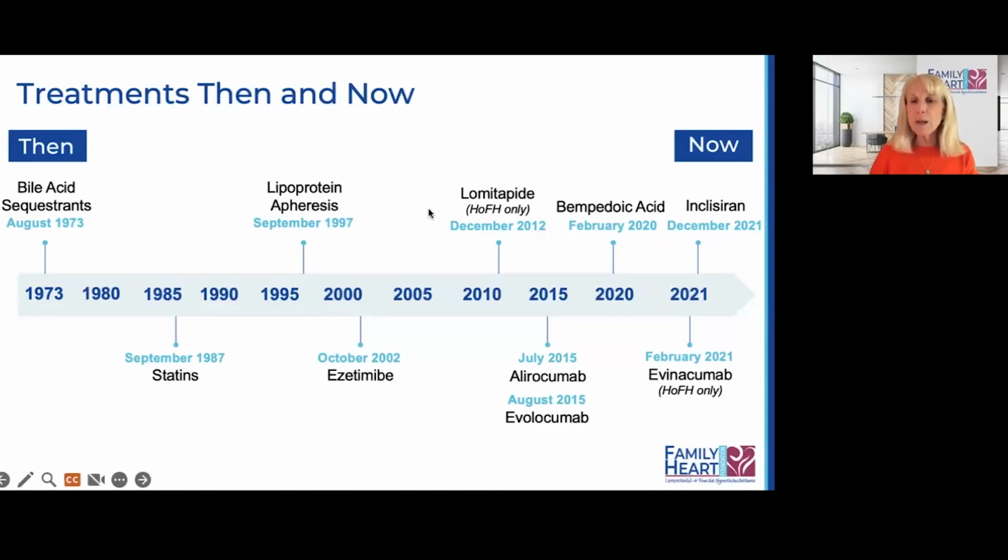And then lomitapide, I'm not going to speak about very much. It's specific only for people who have a very severe form of elevated cholesterol called homozygous familial hypercholesterolemia. So lomitapide was a very important agent. It became available in December of 2012, but really specifically for people with homozygous FH.